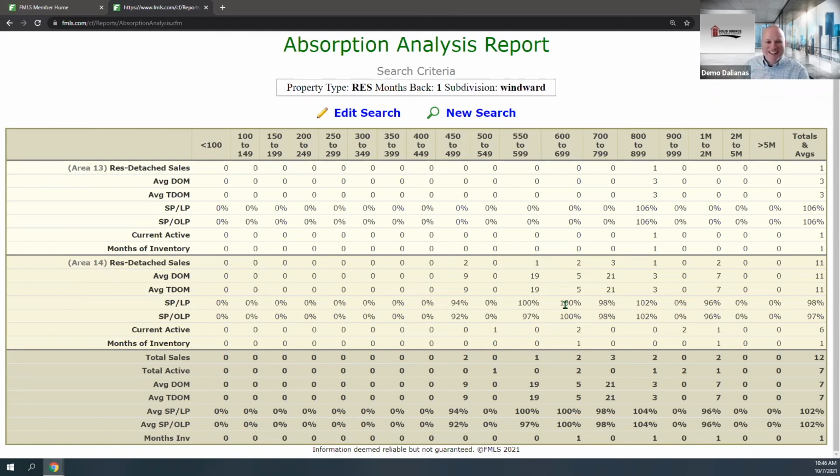And so the best thing to do is run this report and show them, hey, there have been 2 sales in that 600 to 700 category, and they've gone on average 100% of list price, 5 days on market, 1 month of inventory. There are 2 actives in here. One of the ones you're looking at, I'm going to advise you and show you the data here that you're probably going to be in a very tough position to try to get anything like that. You just want to paint the picture, give them expectations. Obviously, we represent the client, but we do want to paint a realistic picture for them. So I think it's great for buyers.